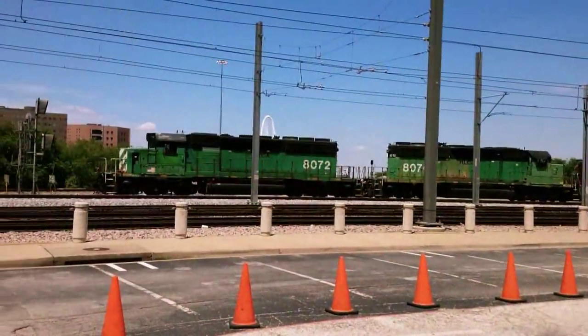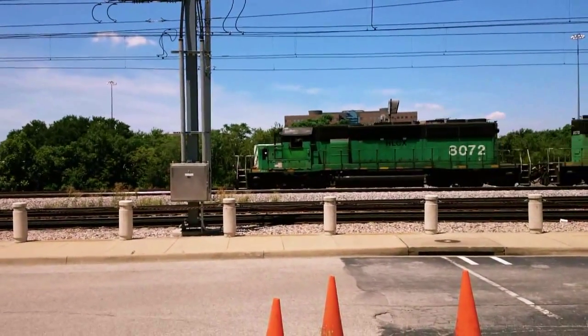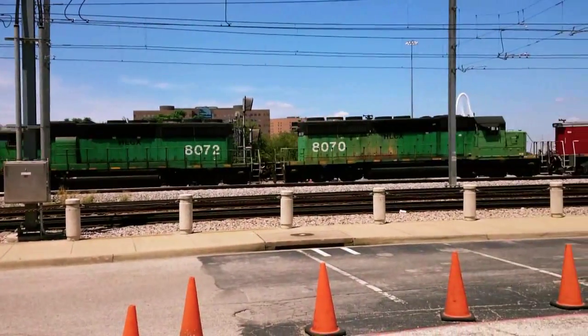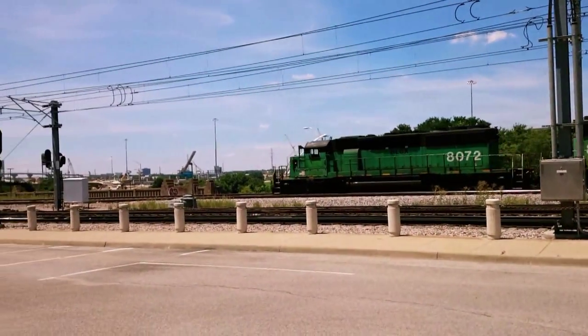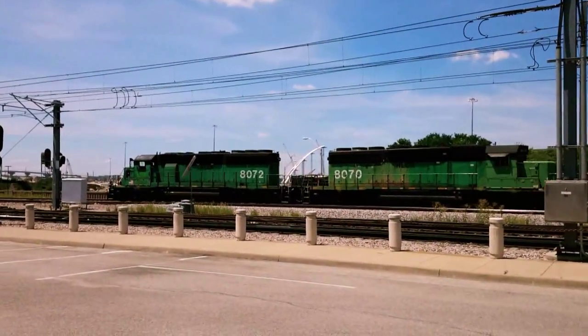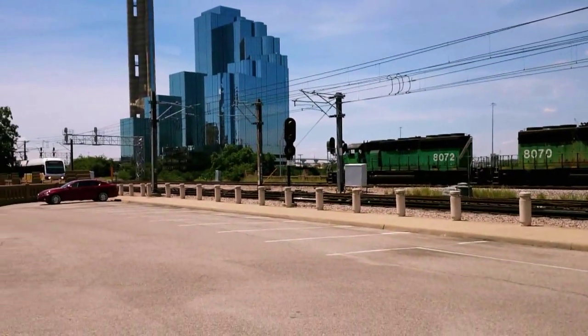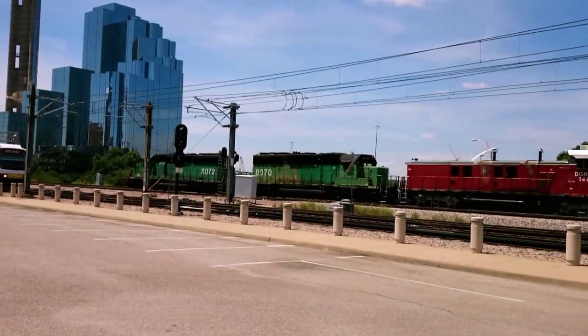Well, he must have got a green signal. Dallas, Garland, the DGNO, I think it is. I'm not sure. It's Dallas, Garland, and something's got his green light, so he's moving on down the line. And I'm telling you, this is an active spot right here. Here comes a Parker Road DART train coming by, so he's going to interfere with that for a little bit.